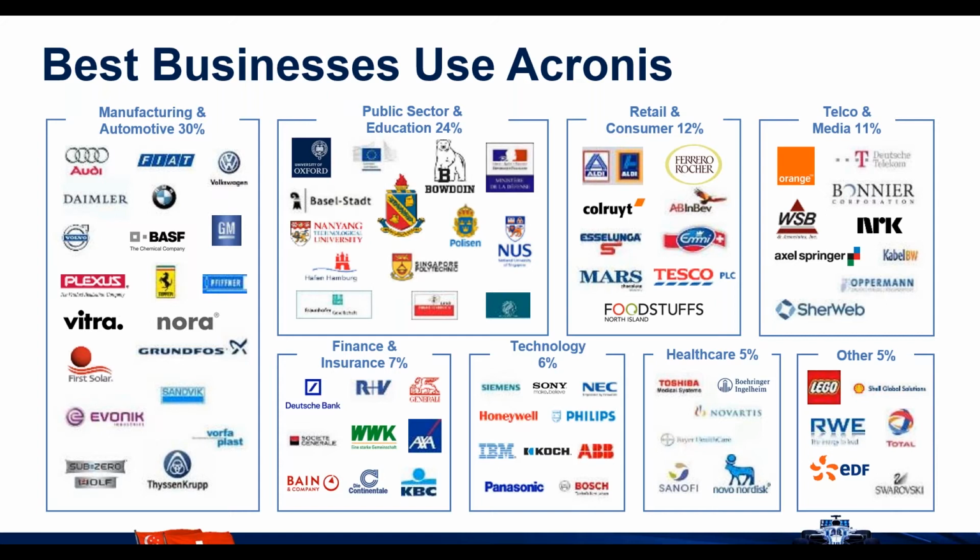So first off, if you don't know who we are, again, we're a backup provider. We mainly work with SMBs, SMEs, and enterprise companies throughout the world. So here's basically a bit of a vanity slide, tell you who we're working with, but the main thing is we're very big in manufacturing and automotive, but also financial industries, healthcare. We're very big within public sector as well.